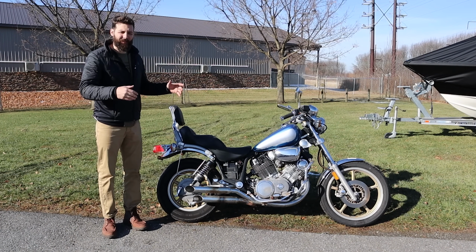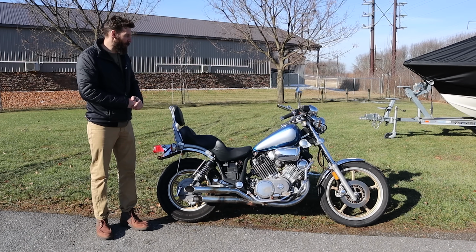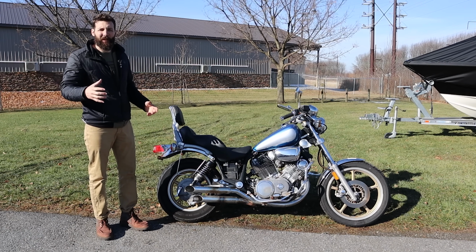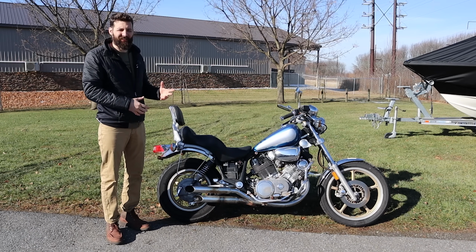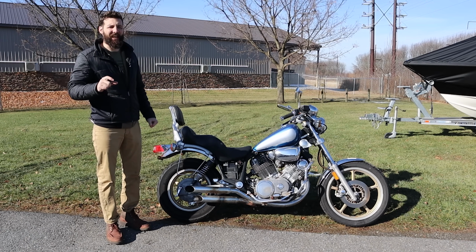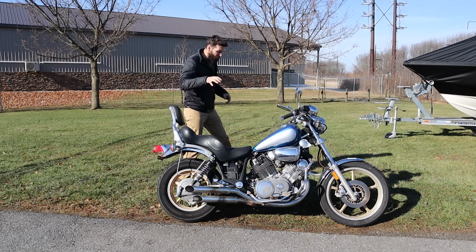So I'm at the auction. They start the bidding at 100 bucks. I'm thinking I'm gonna get it for 100 bucks. I end up paying $250 for it. And then with auction fees, it ends up being around $55 in auction fees because the bike was less than 500 bucks or less than 1,000 bucks. So I have $305 in this amazing, beautiful motorcycle.